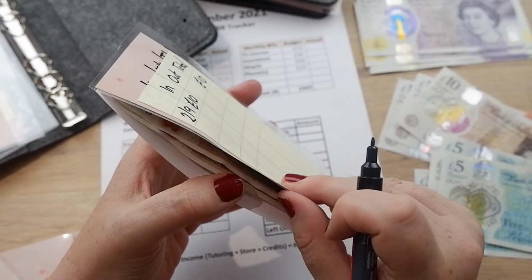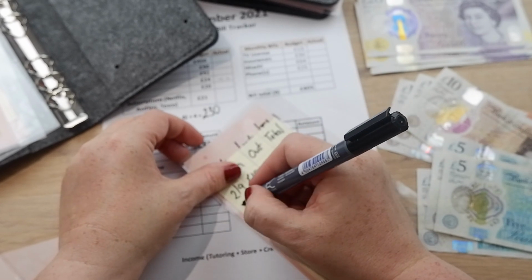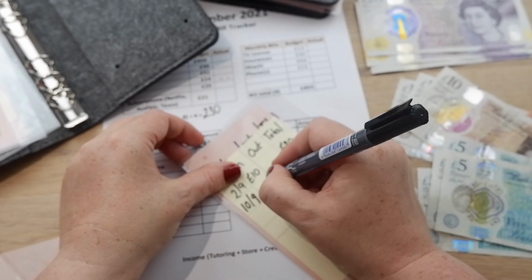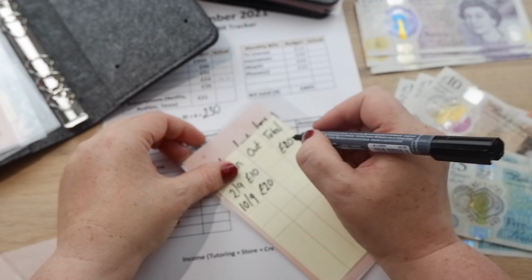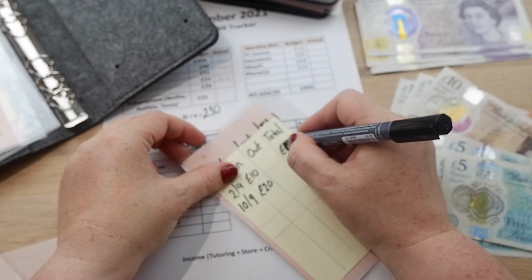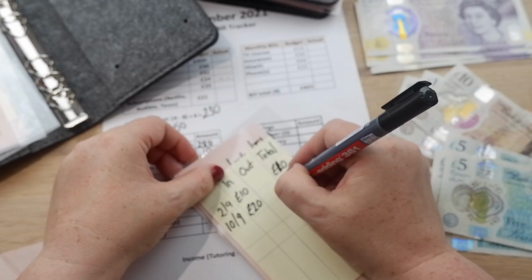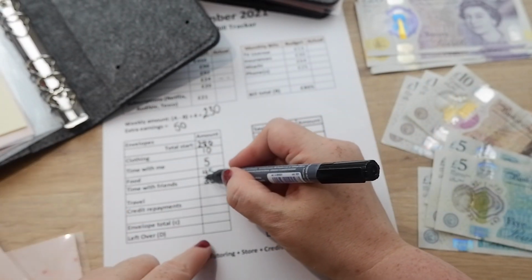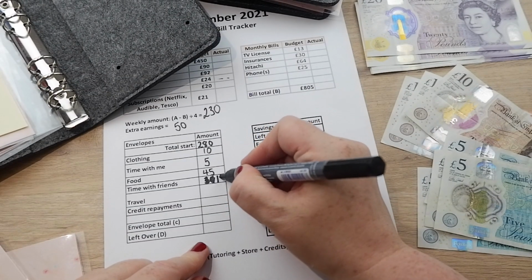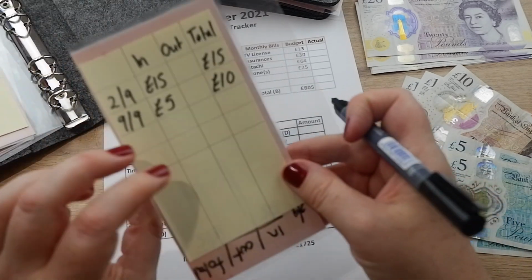Oh, I had 20 in there. I don't know why. So I didn't. I'm confusing myself now. Let's go back to 10. Pretend I put the 20 in because it was already 20 in. Basically, I'm up to 30. That's all I need to know. I put 30. Who knows?